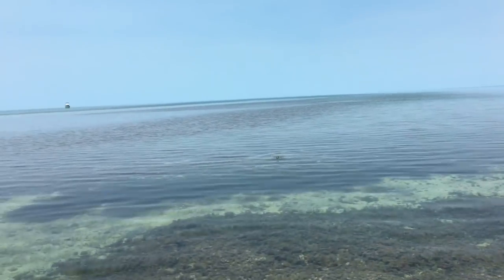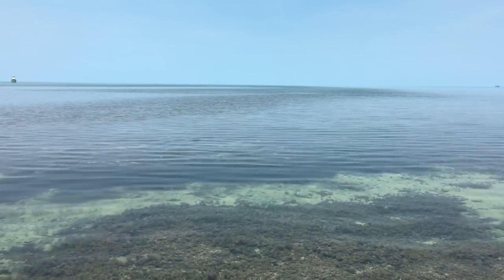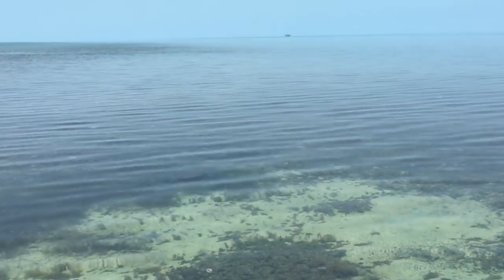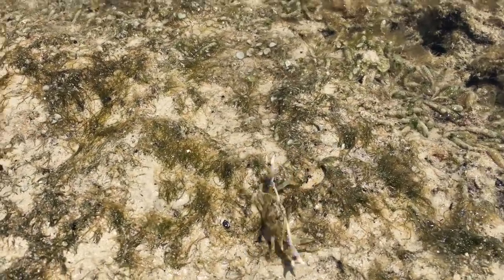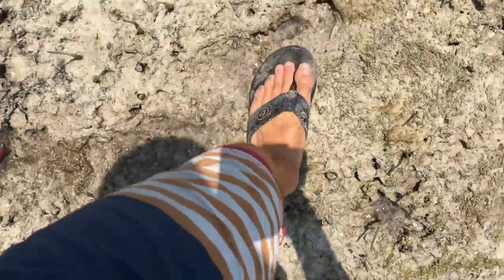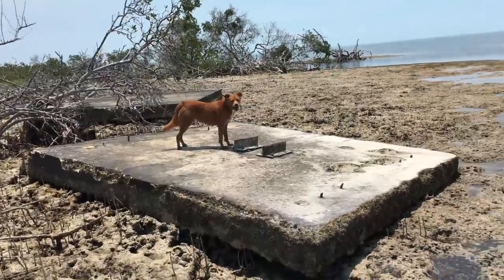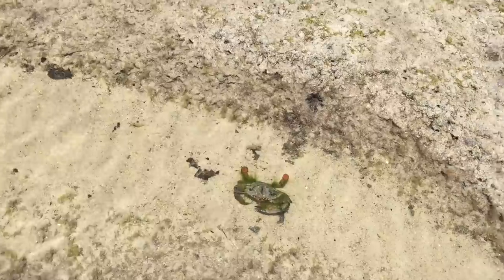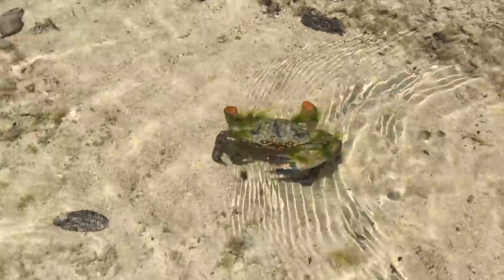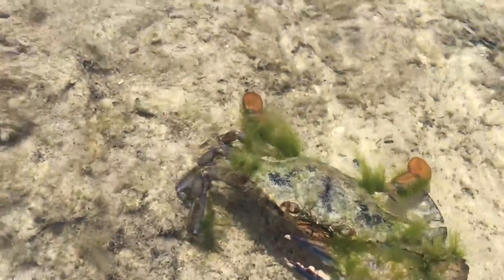Oh wow. He wants to see what all the commotion's all about. Is he still close? Whoa, look at this thing. Is it a blue crab with a bunch of moss growing on him? Wow. He's got a big claw, especially for a little crab. Look at that guy. Little shark.